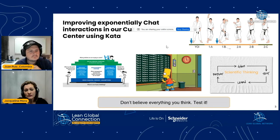So I knew about Kata thanks to Gustavo Gomez. Gustavo Gomez is our industrial director in our manufacturing plant in Bogota. So thanks a lot, Gustavo, for sharing your knowledge with me and for introducing this fantastic concept to my experience and my professional life.